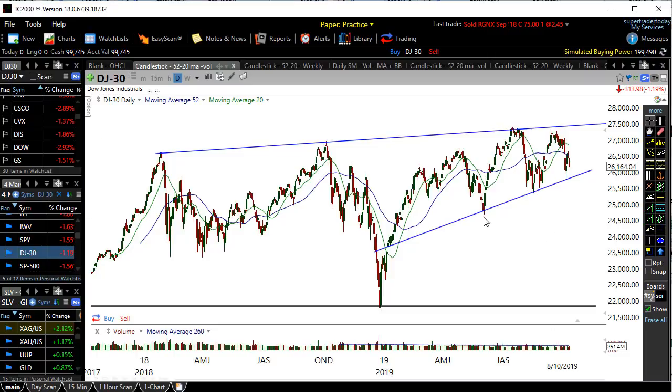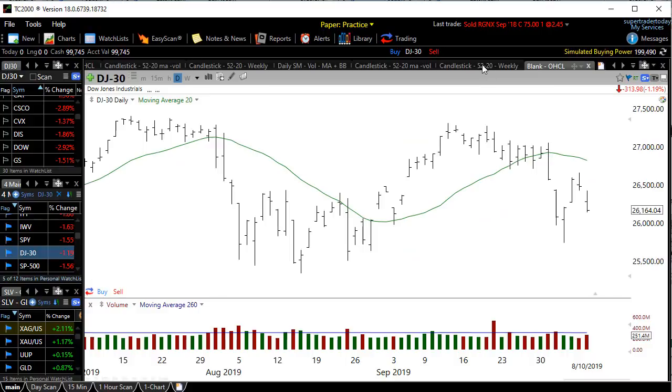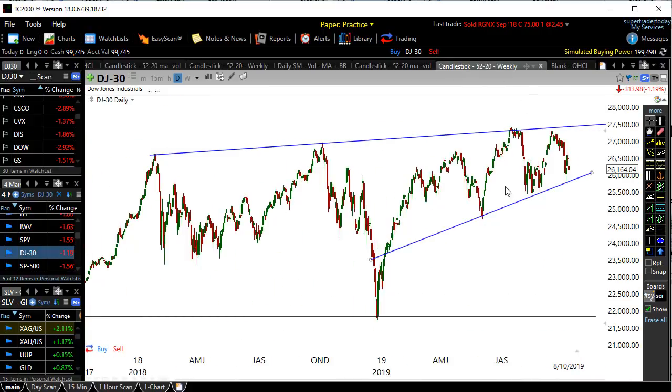Now, let's actually start with the indices first, okay? The one thing that I'm noticing on the indices, right, is that we're definitely forming this potential rounding top formation. It's really interesting to see. We're squeezing up into this rounding top. We've got a potential left shoulder here, a potential right shoulder here, and a potential head through here. So it's a potential head and shoulders. As you can see, this could actually be forming into many different things. So we just got to wait and see what it's going to form into.